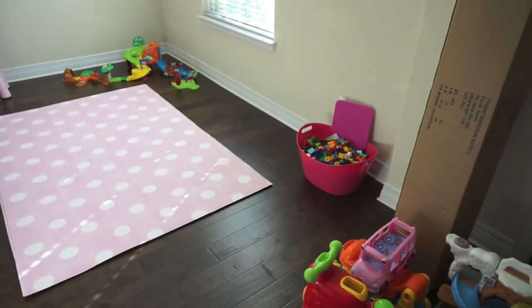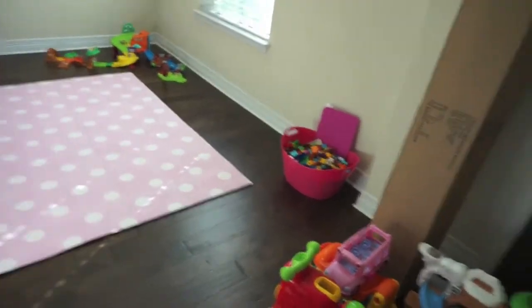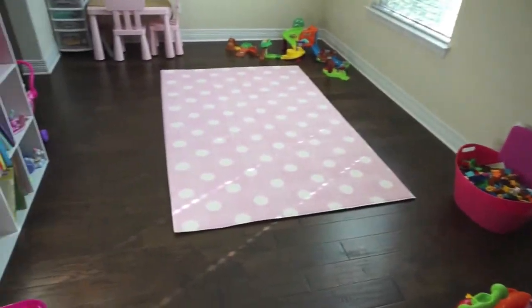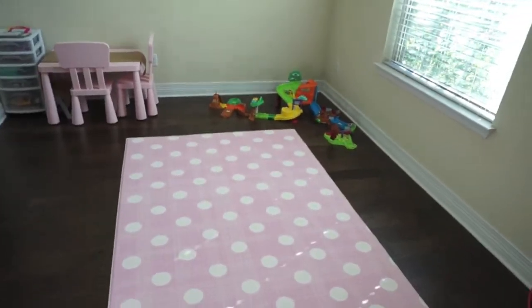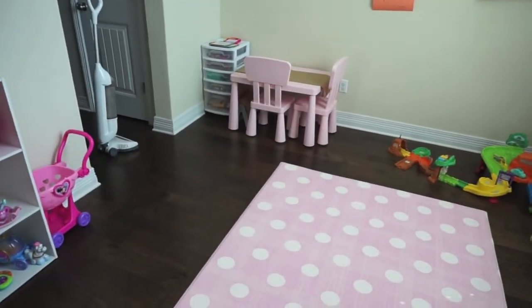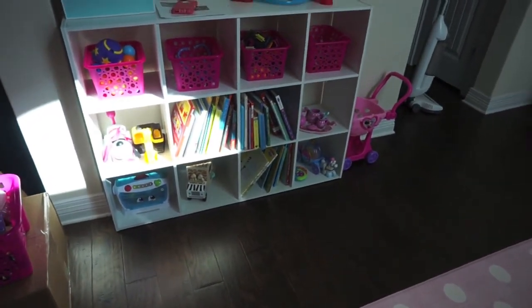So I went ahead and moved the Legos back in here. They have been in the living room for a while, but I think it's time for them to come back in here. And so there's what it looks like. I changed the track around just a little bit. And then there's her little art station. And then this section is set up. And I think that is it.